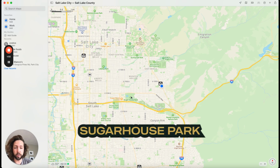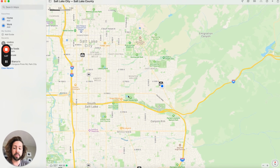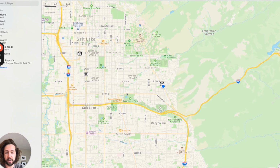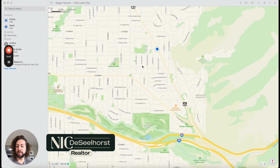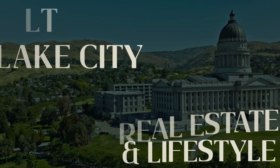Liberty Park, Sugar House Park, both really great places. And the neighborhoods to think about in those locations are the major metro area of Sugar House is right here at this intersection. Just want to give you a rundown of the valley and where I think you might really resonate with living here in Salt Lake City.